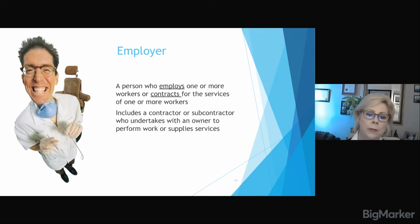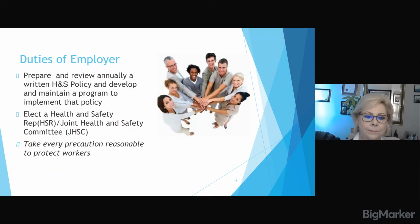So who is the employer? The employer is a person who employs one or more workers or who contracts the services of one or more workers. This includes a contractor or subcontractor who undertakes with an owner to perform work or supply services. The duties of the employer are to prepare and review a written health and safety policy and to develop and maintain a program to implement that policy.